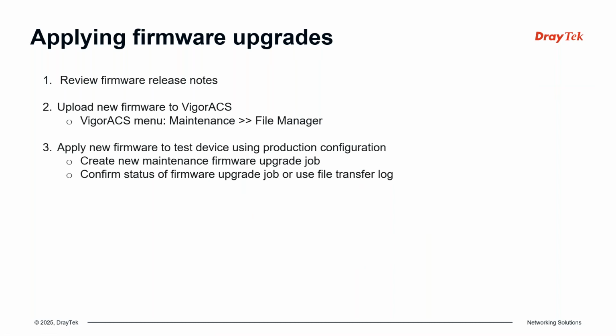So there are 3 different methods that you can actually upgrade a device from Vicor ACS. You can do that from the Vicor ACS CPU configuration menu, and we have 2 other methods which allow scheduling, which is the maintenance firmware upgrade and the provisioning firmware upgrade.